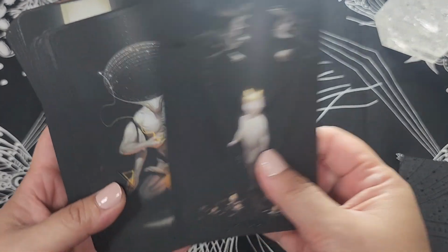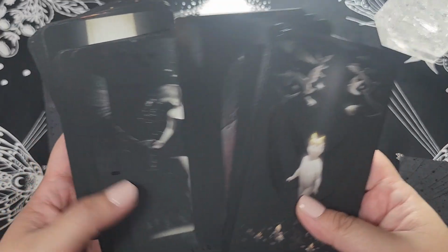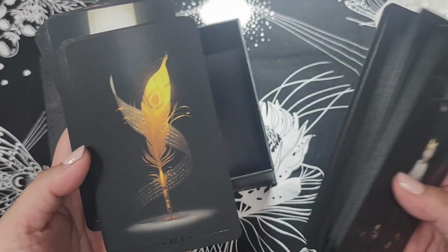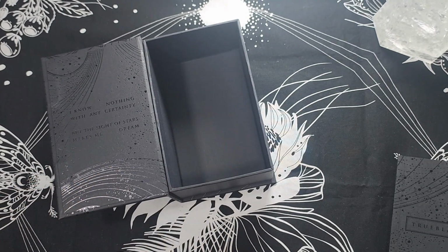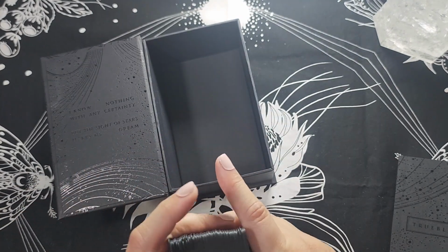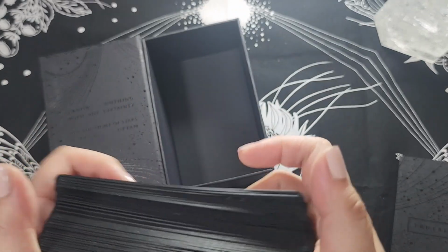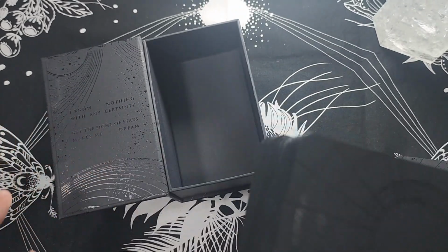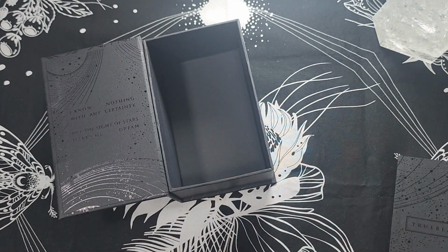And honestly, I feel the energy of this deck isn't for day-to-day kind of mundane questions. It feels a little bit more, I don't know, celestial even. And I just feel like it's better reserved for deeper questions, and it's not something that I usually do in my tarot practice.